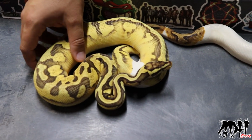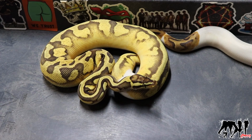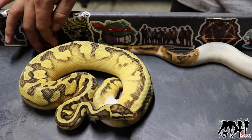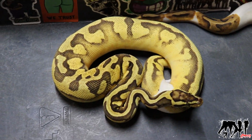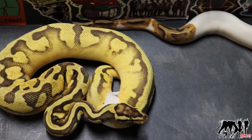How many yellow and orange snakes can you really make with pied before they all start to look the same? And then once I really started seeing some of the dark pieds, like the mahogany pieds, the blackhead pieds, that's what really made me love piebalds. And so, along with the orange dream pieds, of course, and the inchy pastel pieds, they're beautiful animals. But that's what made me late to the game, and that's what I dislike about them.